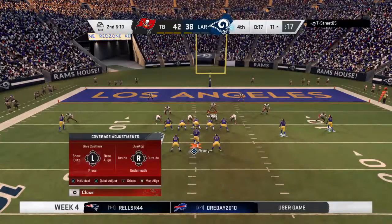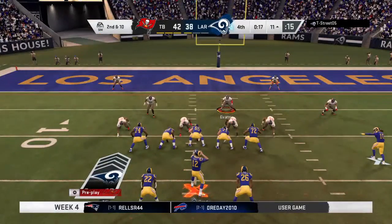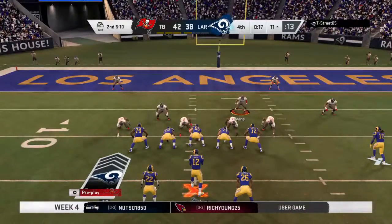I'm here all day. Hey, goal 66! 52! Touchdown, defense.